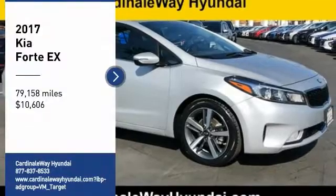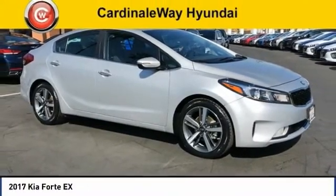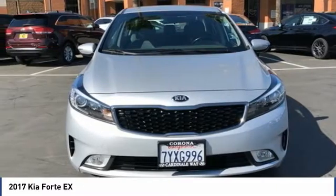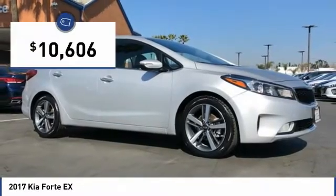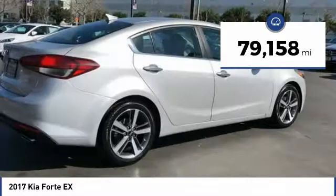Take a ride in the 2017 Forte. If you're looking for a trendy and feature-laden compact sedan, the Kia Forte is for you. It offers an exceptional combination of innovative design, high-quality engineering, and outstanding value, and is priced below $15,000. This vehicle has less than 80,000 miles.